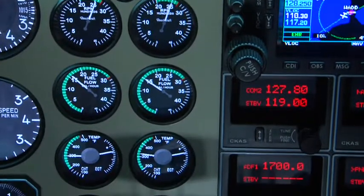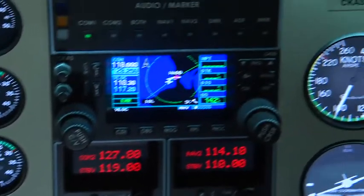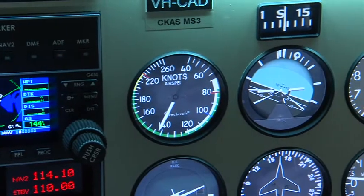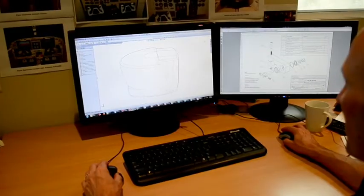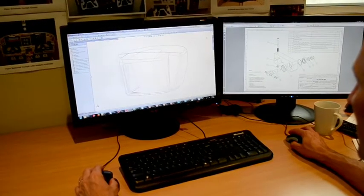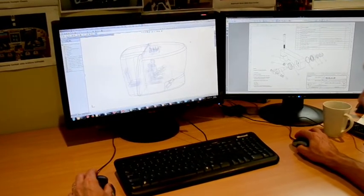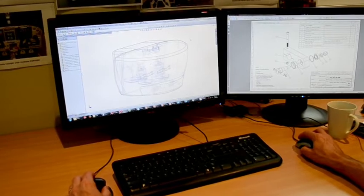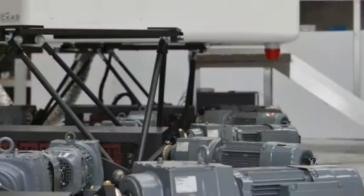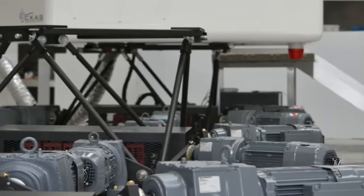From conventional instruments to GPS and weather radar, the digital instruments boast a degree of detail in the surrounding hardware which often leaves observers convinced they are looking at the genuine instrument. The type-specific cockpit configurations are designed to the exact dimensions and characteristics of any aircraft that you require. Whether you want a type-specific device to simulate a single or twin-engine aircraft, a 737, a fighter jet or even a helicopter, CKAS can build it to exactly replicate the original aircraft.